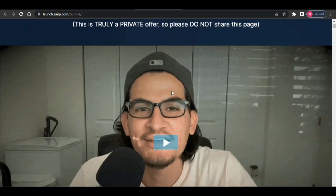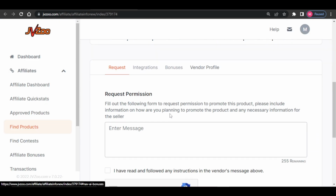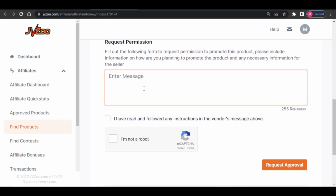In any case, once you've chosen your product, you'll need to request approval in order to receive the affiliate link, and you may tell them things like, "I'm an experienced affiliate marketer who knows how to promote products in this area, and I'll be able to generate sales to your page," and so on. After you've typed everything in, click "I'm not a robot" right here. Check this box and then click request approval.